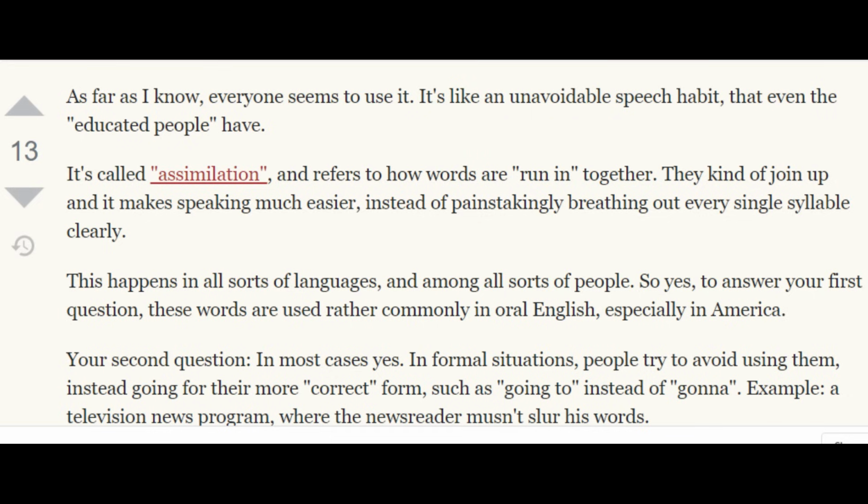So, yes, to answer your first question, these words are used rather commonly in oral English, especially in America. Your second question, in most cases, yes. In formal situations, people try to avoid them, instead going for the more correct form, such as going to instead of gonna. Example, a television news program where the newsreader mustn't slur his words.